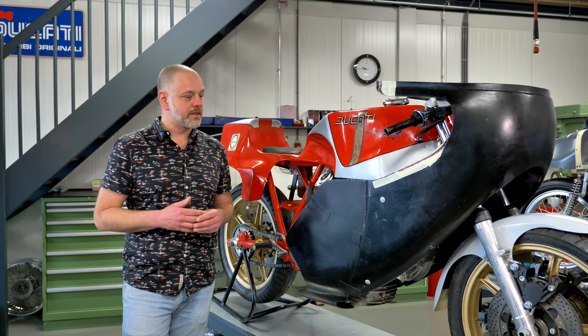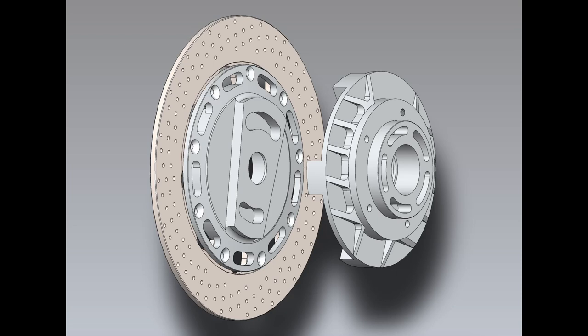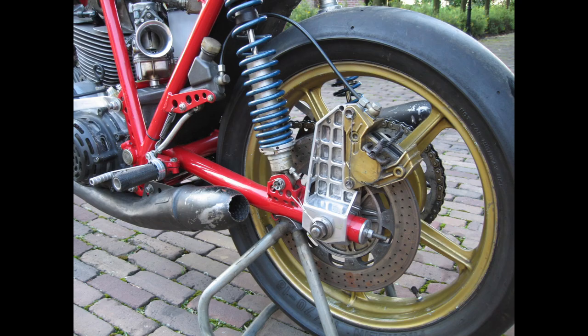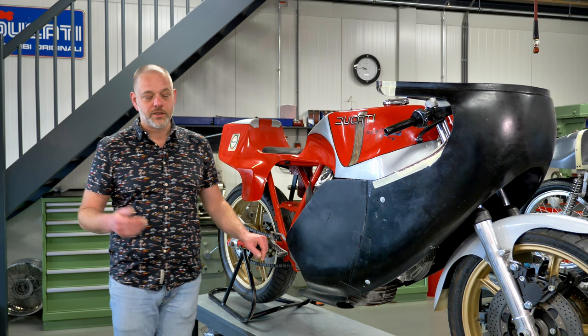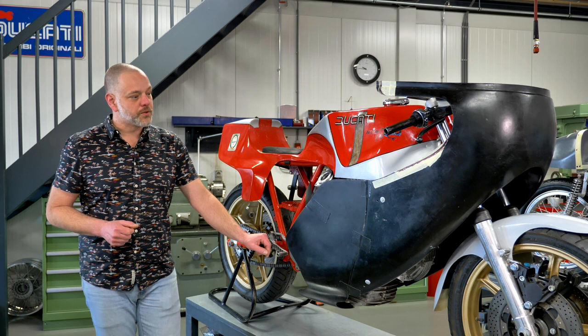You can also see that with most of these endurance machines, they had this quick release setup for the rear wheel, where the wheel could be taken out with the brake disc and the sprocket still left in place. So it was easy to swap the wheel on the back. So that's all aimed at endurance racing.